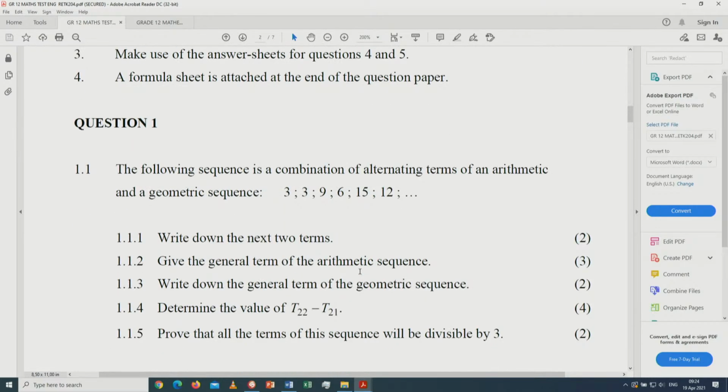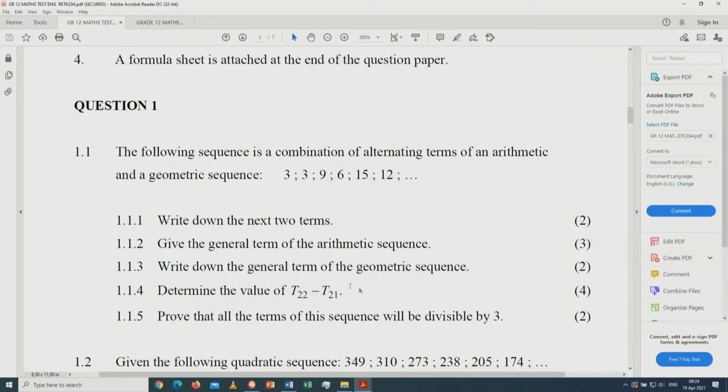Before I discuss the marking guideline, let's check the first question. This is a question paper. The first question reads, the following sequence is a combination of alternating terms of an arithmetic and a geometric sequence: 3, 3, 9, 6, 15, 12. 1.1.1, write down the next 2 terms for 2 marks. 1.1.2, give the general term of the arithmetic sequence. 1.1.3, write down the general term of the geometric sequence. Let me discuss those first 3: 1.1.1, 1.1.2, and 1.1.3.